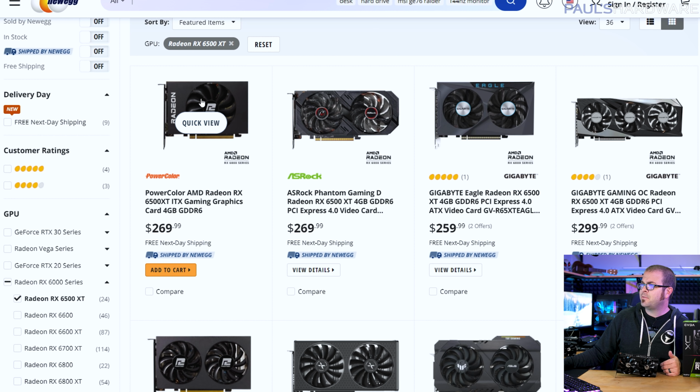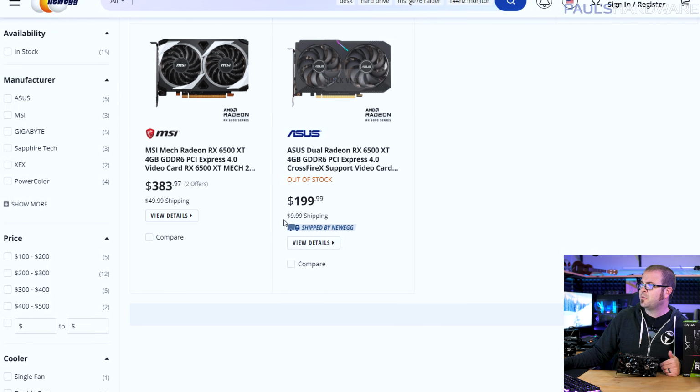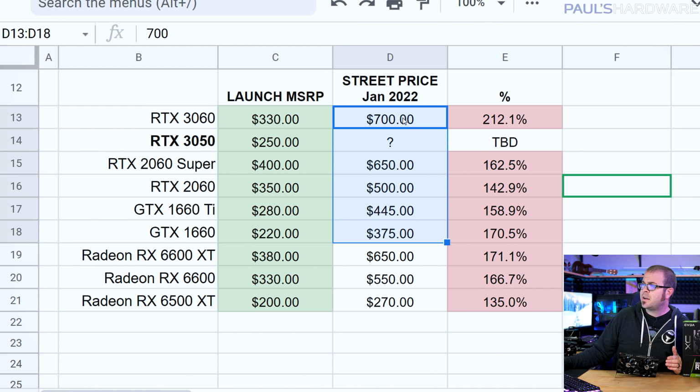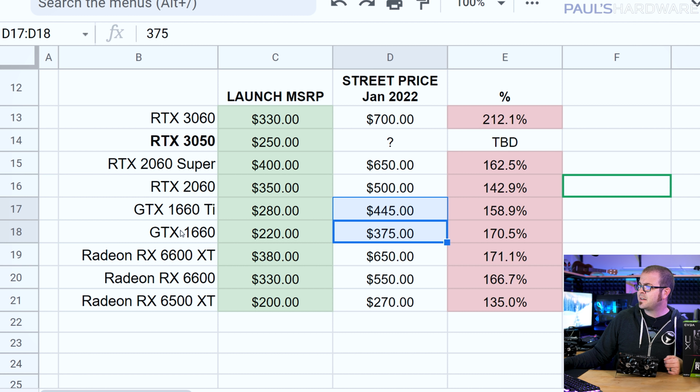It is the single fan PowerColor. It sure would be nice if this was one of those $200 cards that popped up on launch day. There's still only one of those listed, the Asus model. The rest have all jumped up in price, although this one, again, you can at least add it to cart for now, even though it's the single fan version that seems to be a pretty entry-level variant even of the 6500 XT. For the RTX 3050 though, based on this chart and the current markups, I'm estimating maybe a $400 to $450 street price, which would put it in the same ballpark as the GTX 1660, 1660 Super, and 1660 Ti.